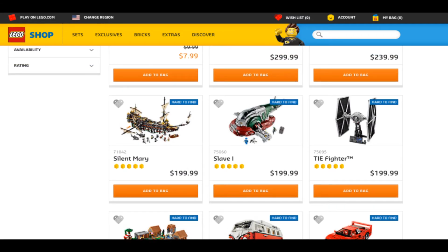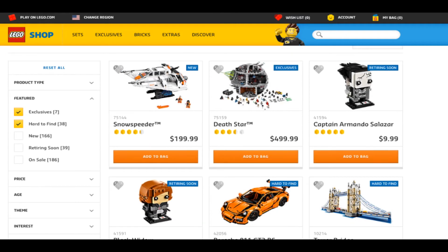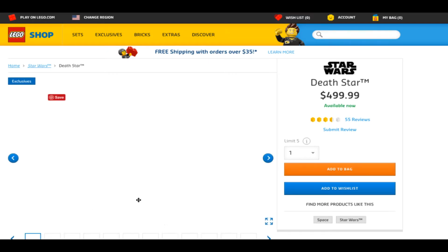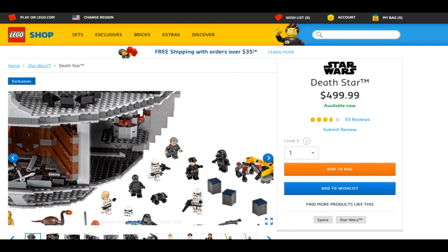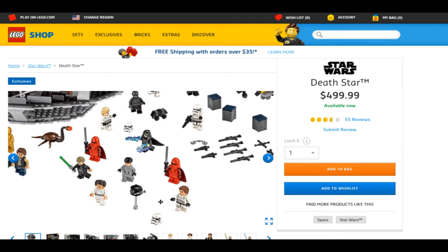Out of those, the one I like the most here, which one I would bet my money on, the Death Star itself would be one of those. The price just went up. I think it was way cheaper before, with the previous version of Death Star. This is the brand new version of Death Star itself. And this is definitely a collector's item, especially when they stop building them, if they ever do. Now, this is the newest version. The previous one is out of stock and it's not there anymore.